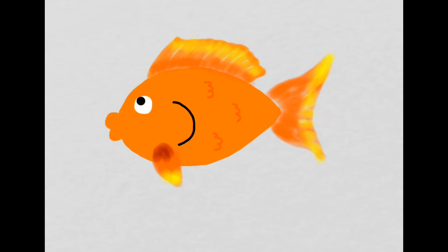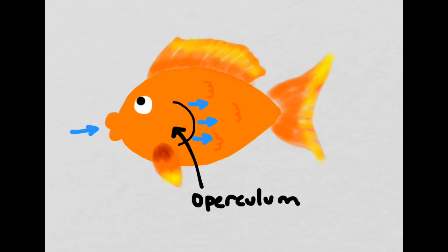Alright, so now we're going to move on to goldfish ventilation, and we're going to see how that's different from human ventilation. In fish, water flows through the mouth, into the buccal cavity, and then over the gills and out underneath a flap called the operculum. This flap right here is the operculum. It's a protective covering that covers the gills to prevent damage. You can tell if a fish is ventilating by the fact that its operculum is flapping.